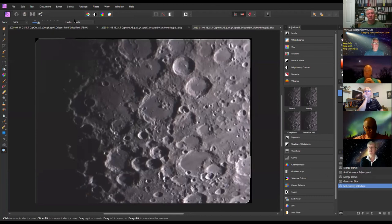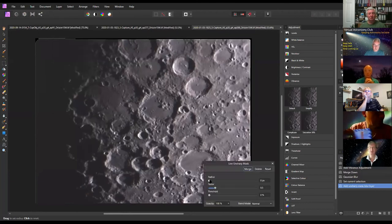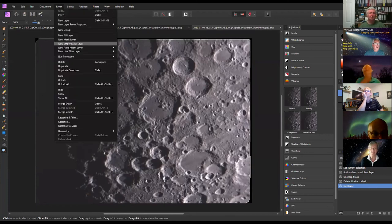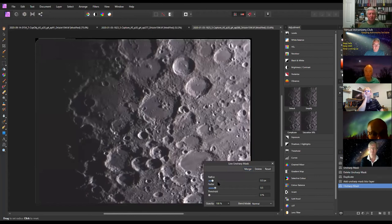Then go back to the top layer and we can sharpen it again using a live filter layer, sharpen, unsharp mask, just to get a little bit more out of it. But again, it's very easy to go too far. What you can do sometimes is create a duplicate layer of that and work on that layer. We go live filter layer and sharpen that with an unsharp mask, and we're going to do it so it's just slightly too much.